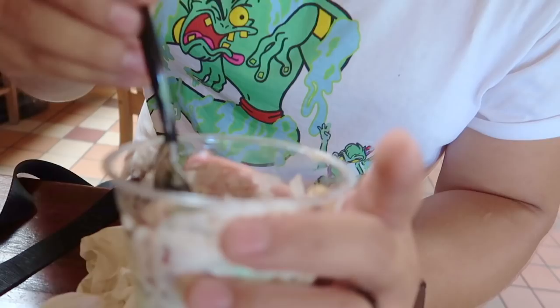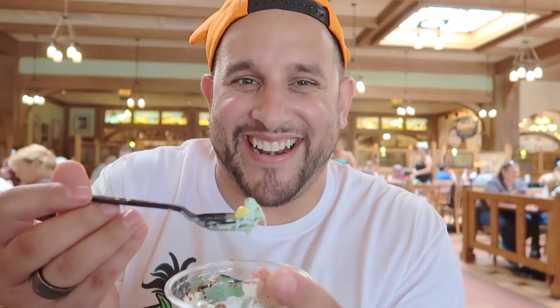Right? I don't know what that is. Oh, there's candy corn. Ew, no wonder it tastes like caramel sugar. There's candy corn. I thought that was, no, there has to be something else in here. If I find it, I won't chew it. But regardless, the fudge really adds a chocolatey sensation to the mint chip.